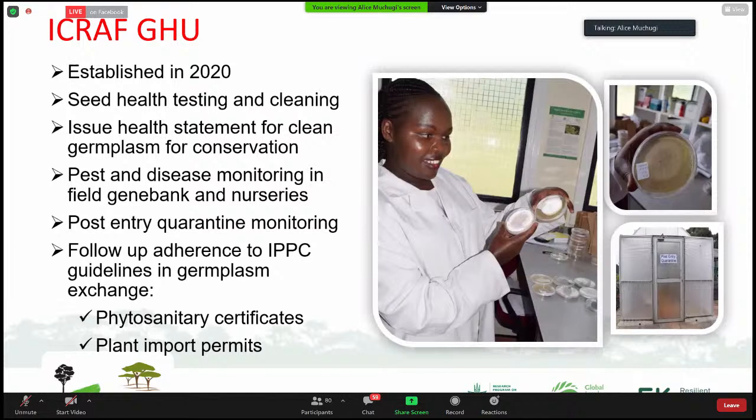We've been working with KEFRI on seed testing and health testing. But recently, we also established a germplasm health unit to ensure that we continue doing this faster. And we have two great ladies there, Sheila and Phoebe, who are undertaking the initial establishment. They have just started testing our initial samples, and they are very happy about that. This GHU, or germplasm health unit, will be responsible for health testing and cleaning any material, as well as issuing health statements for the seed to be conserved. They'll also be responsible for disease and pest monitoring in the field gene banks, as well as the nurseries.